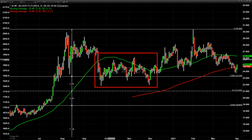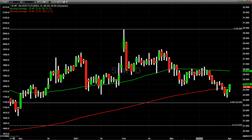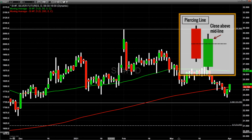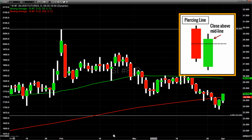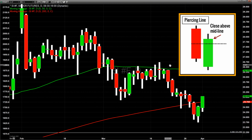We can see that although the low that came in did not match these bottoms that came in October, November, and December of last year, it in fact is a higher bottom than this last bottom here as this market moved up and back down. When we enlarge this, you will see a couple of things that to me are extremely optimistic. First of all, we can identify a simple two-day pattern called a piercing line. Let me go ahead and enlarge that so that you can see it.